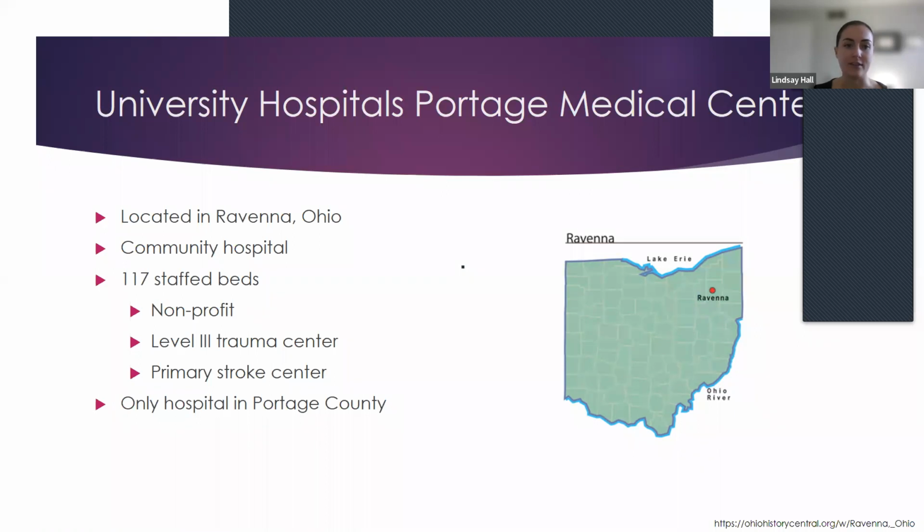We're 117 staffed beds. So we actually just got upgraded from a small community hospital to a medium community hospital. We're a nonprofit. We're a level 3 trauma center and a primary stroke center, which means in critical care, I am very busy. We have a lot of stroke patients, and even though we are a level 3 trauma center, because of where we are, we're the only hospital in the county. For a lot of patients that live in the county and in surrounding counties, we are the only hospital within an hour to an hour and a half drive. So we see a lot of very critical patients that will come to our hospital, and then we will transfer them to one of our larger hospitals.